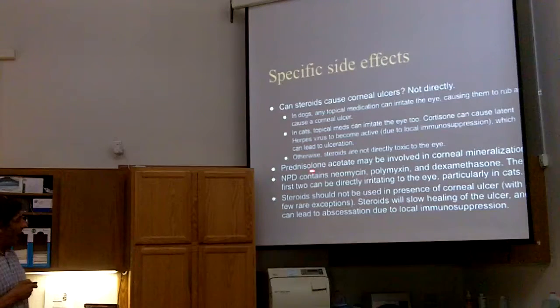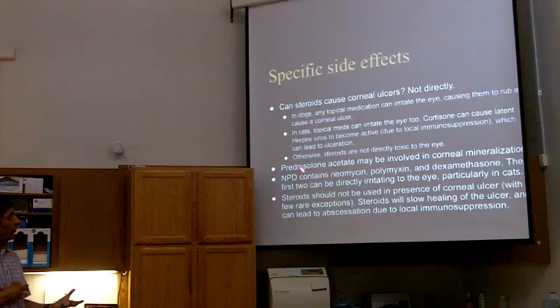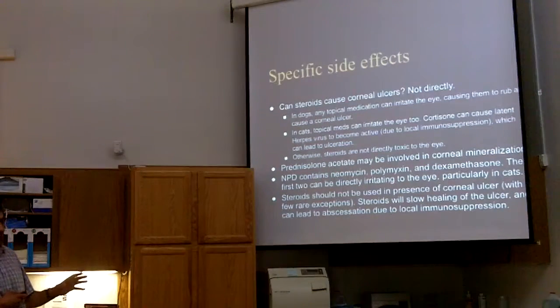How do we deal with that? Well, most dogs with mineralization, if we're going to use cortisone, we don't use pred, but not in every case. Or I might just use a little bit.